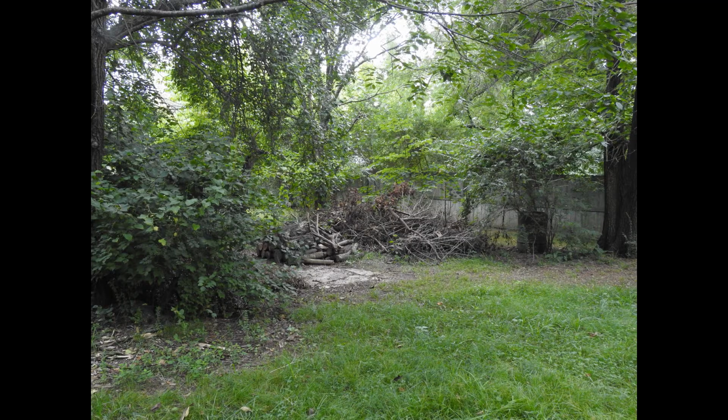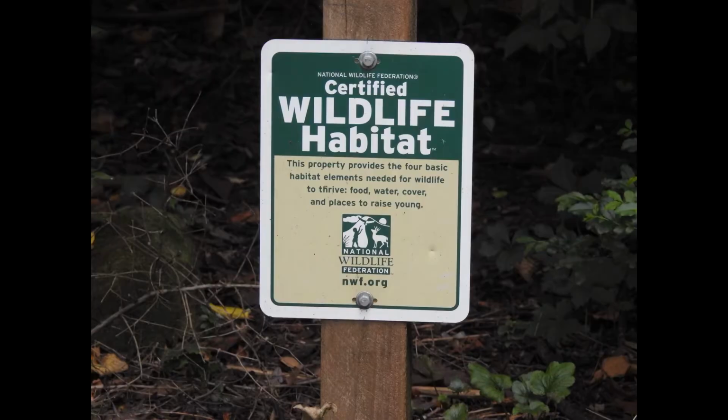And here's a neighbor who's been putting his debris on World Peace Wetland Prairie, and it's supposed to be habitat. You're supposed to be sending that off to the city because they want to use it for mulch and stuff. So I hope you'll do that and not burn it.